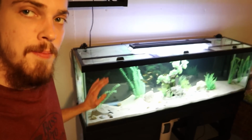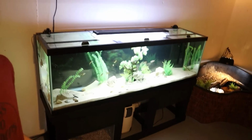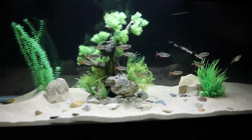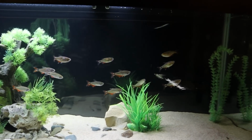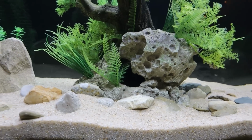Today we're going to be adding some more fish to my 125-gallon aquarium. In the last video, me and my friend Miles moved this 125-gallon tank over to the new fish room. I decorated the tank. I added in these 12 Buenos Aires tetras. I also added my clown knifefish, who is in the cave right here. Hopefully you'll get a look at him later.